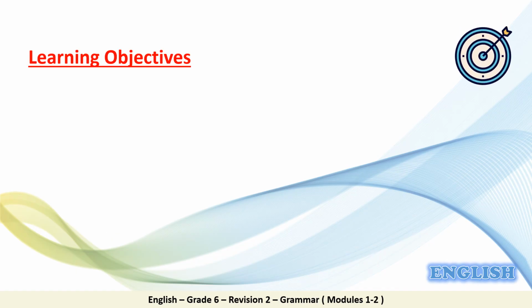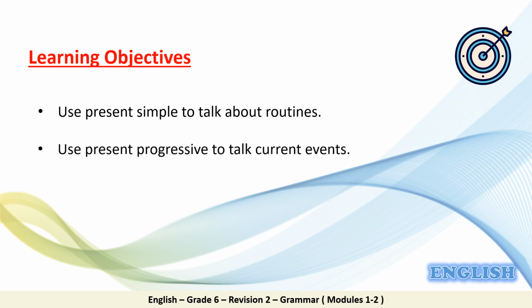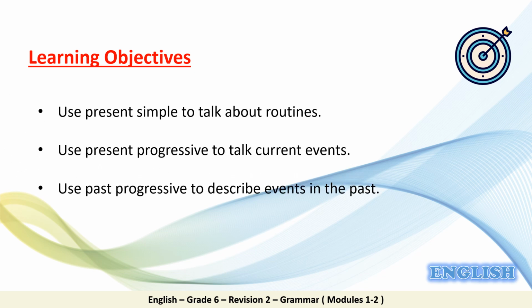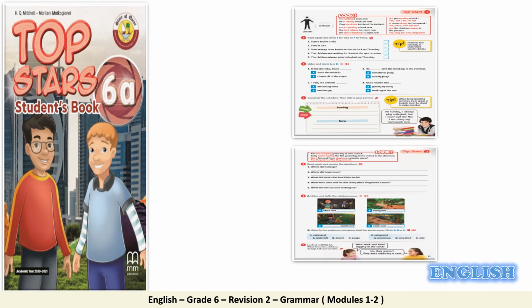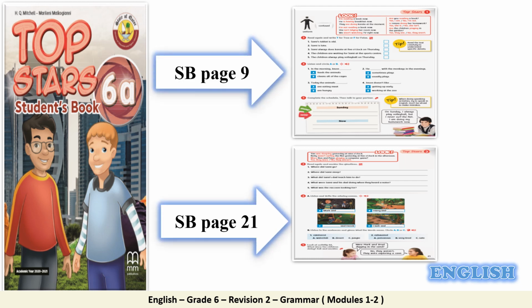Learning Objectives. Our learning objectives today: 1. Use present simple to talk about routines. 2. Use present progressive to talk about current events. 3. Use past progressive to describe events in the past. Today, we will study in student book page 9 and page 21.